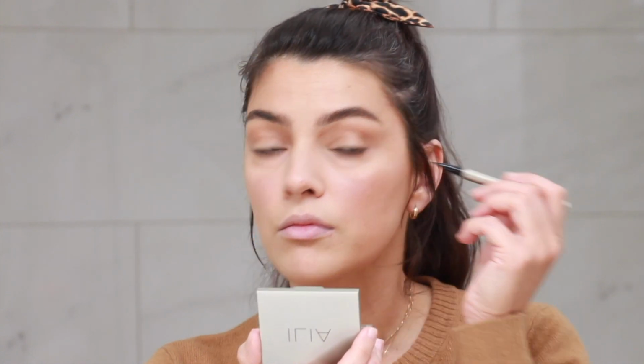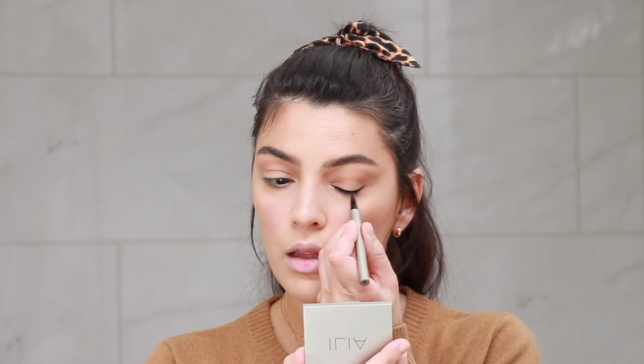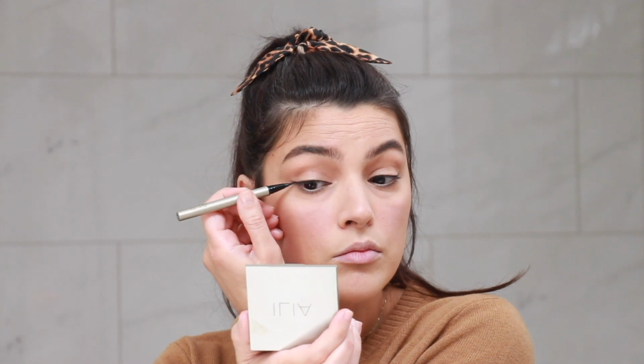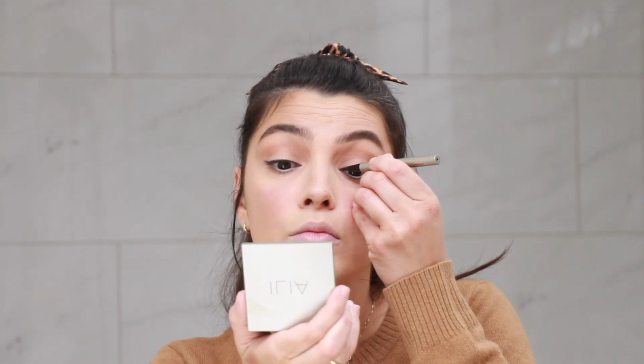This liquid liner has actually brought back a little bit of excitement into my makeup routine because I've always loved liquid liner. I've always loved a nice cat eye, but I couldn't find the formula that I really liked.